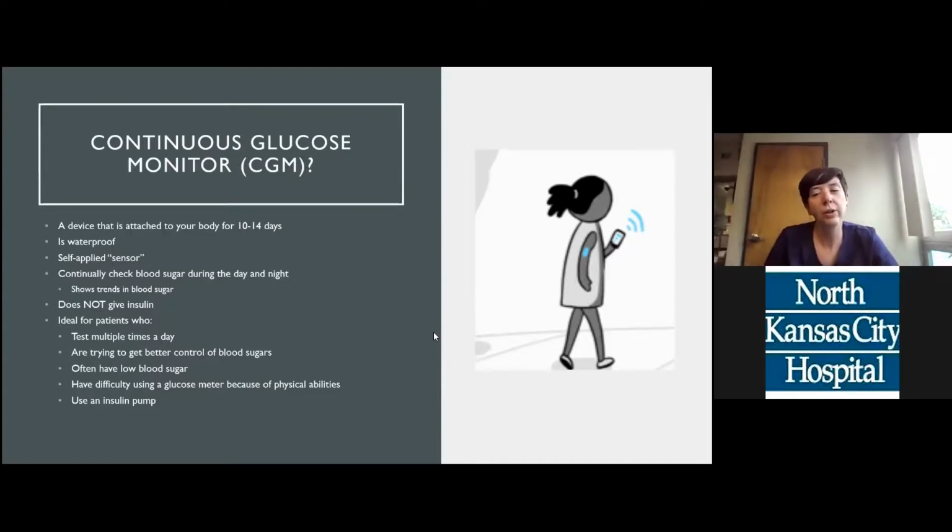It's also really great for patients who have consistent low blood sugar. We all have family members whose blood sugar suddenly drops and they're shaking, and it's scary. And so this can help you prevent those low blood sugars.